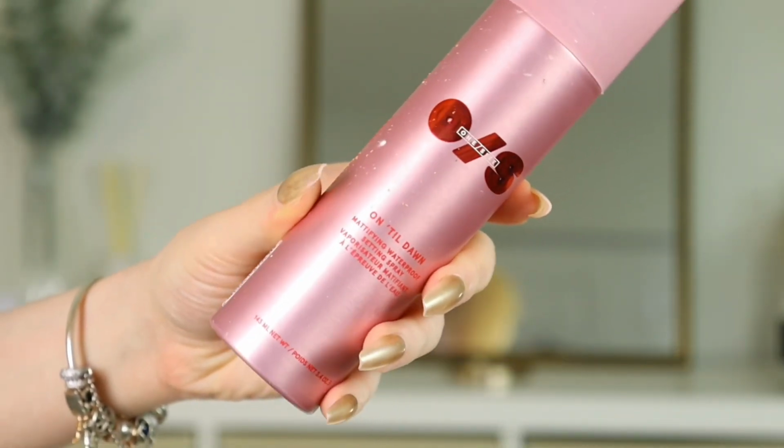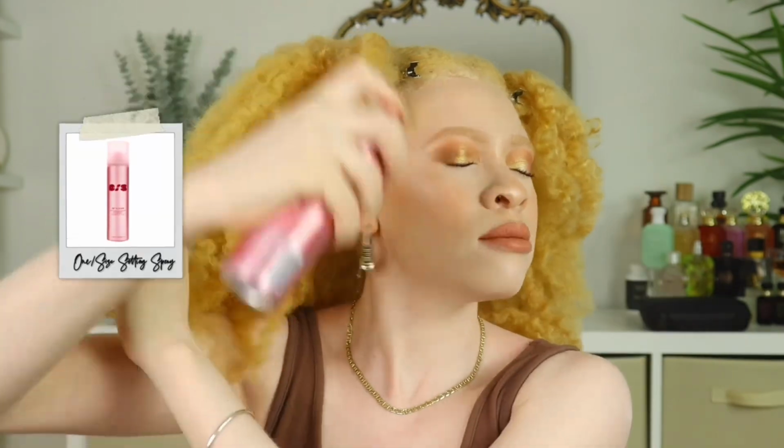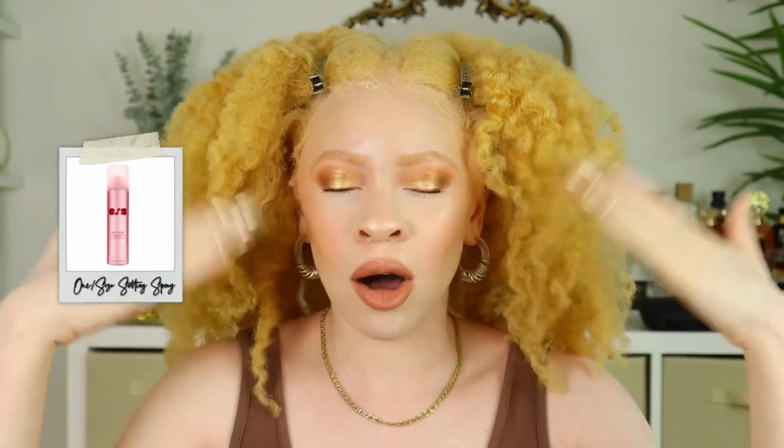Now I'm gonna add the finishing touches. This is the One Size setting spray, Until Dawn. Y'all, this setting spray be sold out so much. They actually sent this to me, and girl, I'm trying to hold on to it for dear life because it be sold out. And this is supposed to be a waterproof setting spray, and it's supposed to also mattify your makeup, but I like how it gives like that airbrush doll look. That's the best way I can describe it, because I'm not a matte girly. I don't like super matte stuff, but I love how it gives like that airbrush look.